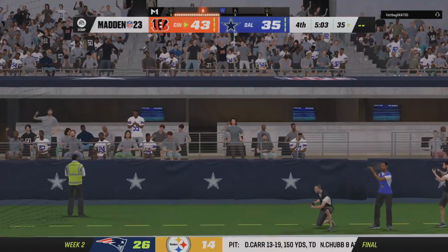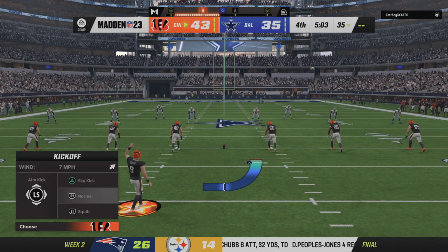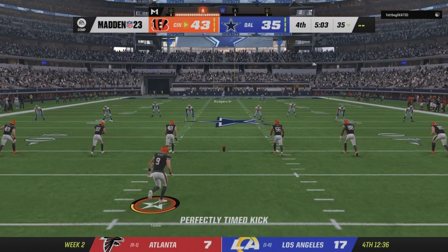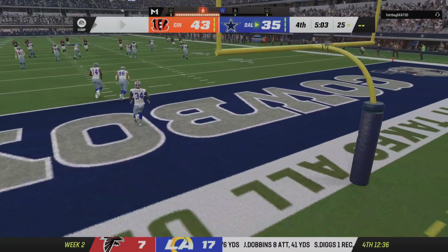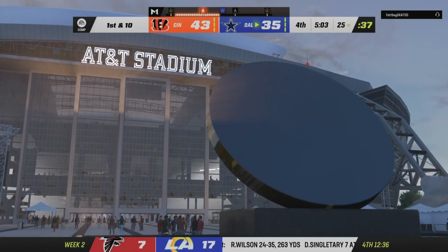And it's no good. It has not been his day. That's the second extra point he's missed so far. Now he's back out there to boom this one away, maybe with some frustration after the PAT miss. And that'll carry over the back line of the end zone for a touchback.